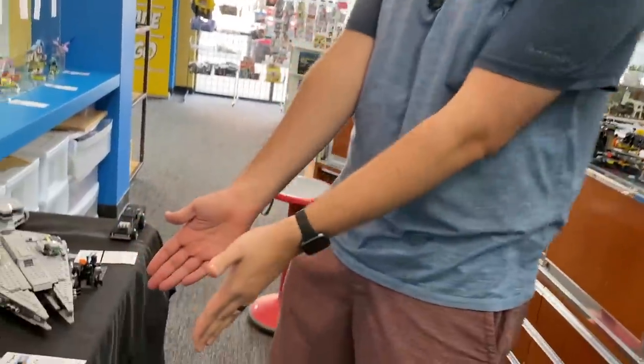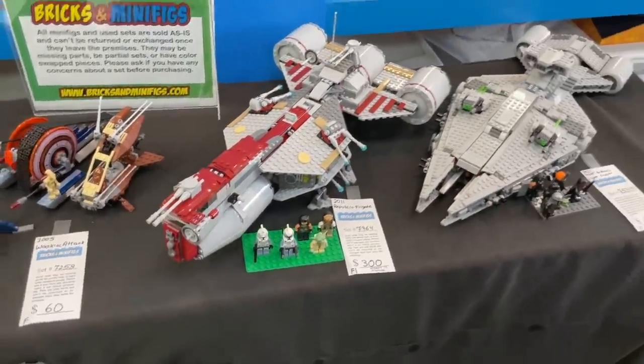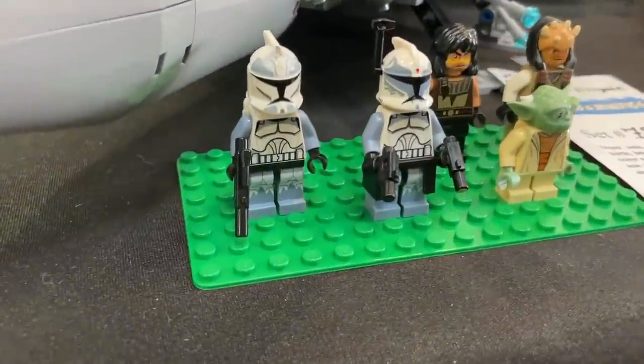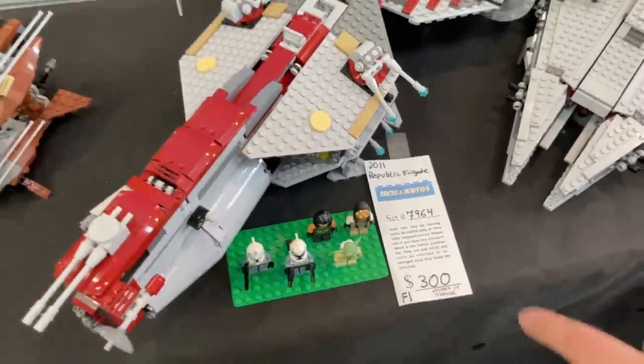Yo, check this out. Oh, it's cool. I'm terrible. I have this set, still haven't built it, new in box. But it's awesome to see Commander Wolf and one of his guys hanging out there. But check this out, awesome set, absolutely phenomenal. Plus, who doesn't love some good old clone boys, right?